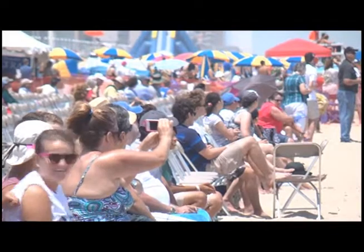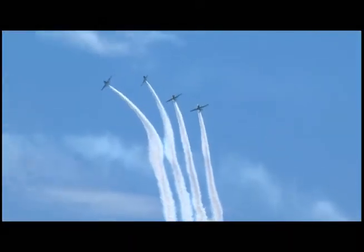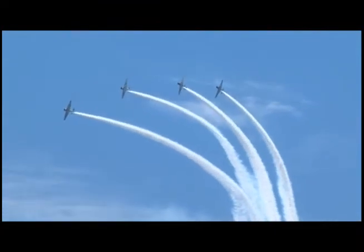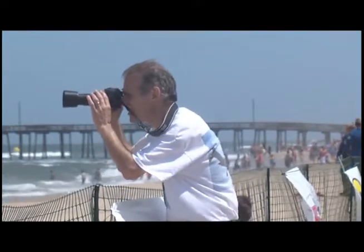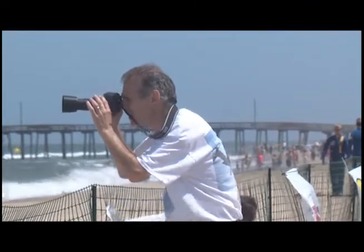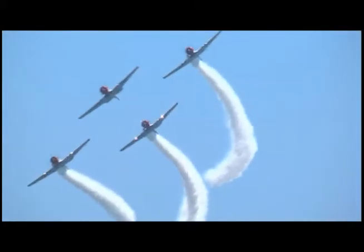The air show was part of the city's Patriotic Festival and was also part of OpSail 2012, a national maritime event celebrating the bicentennial of the War of 1812 and the writing of the Star-Spangled Banner. I'm pretty excited about seeing the Blue Angels and everything, and my dad used to take me to air shows when I was little myself, so this brings back some good childhood memories for me.